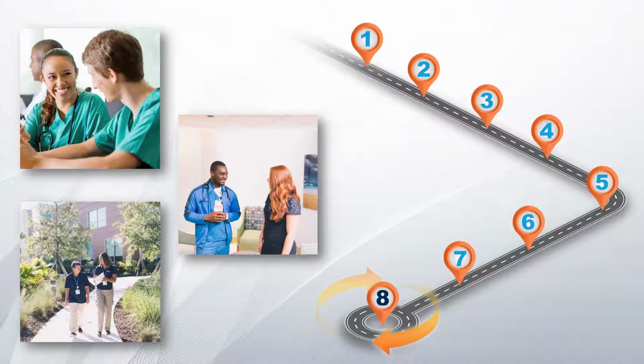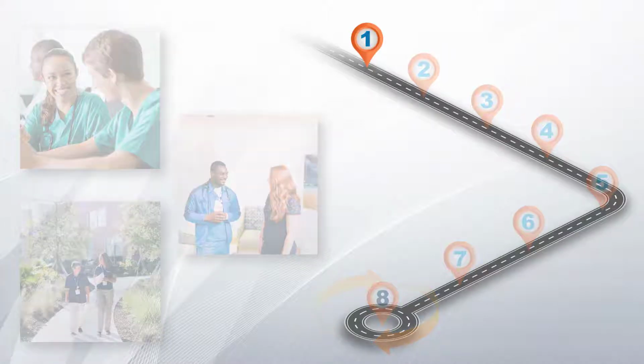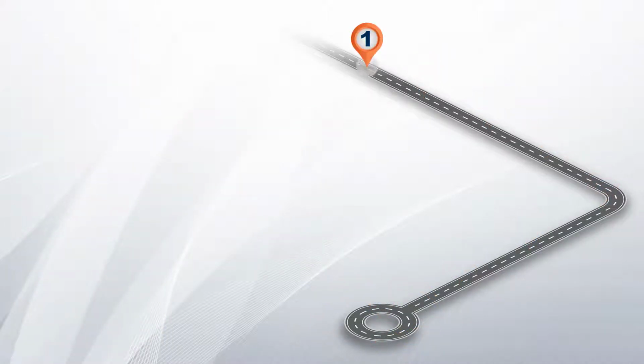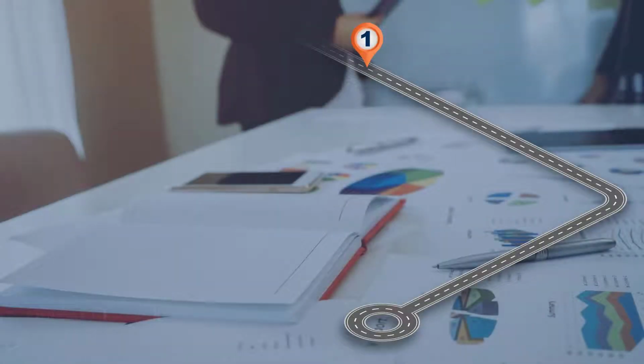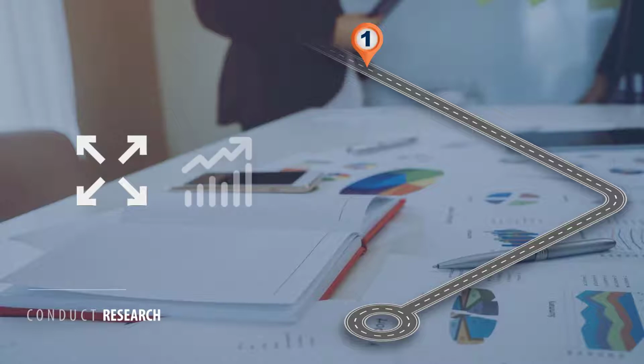Let's get started. Career pathway development starts with an industry sector partnership. Partners identify a need for and drive the development of career pathways as a workforce solution. The first step involves conducting research on occupations in the target industry. This examination looks at which occupations in a critical industry are growing, projected to grow, offer a family-sustaining wage, and are needed in large numbers.